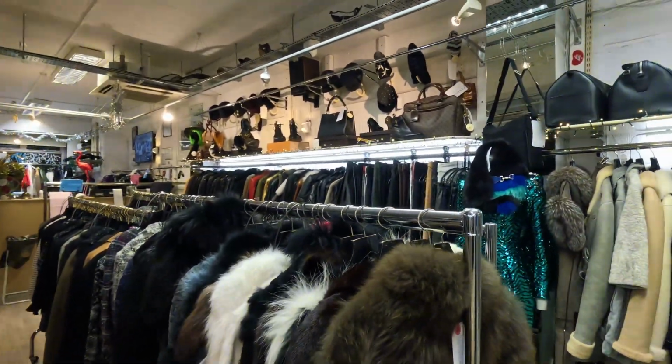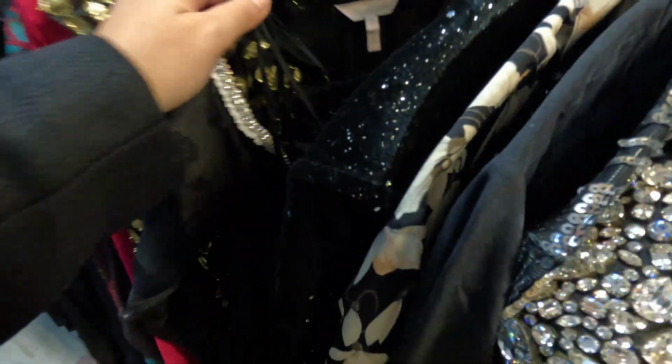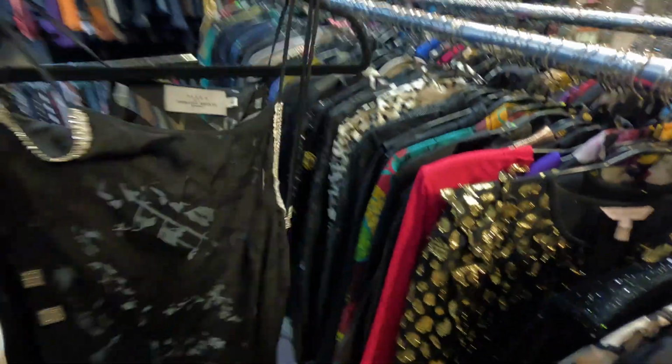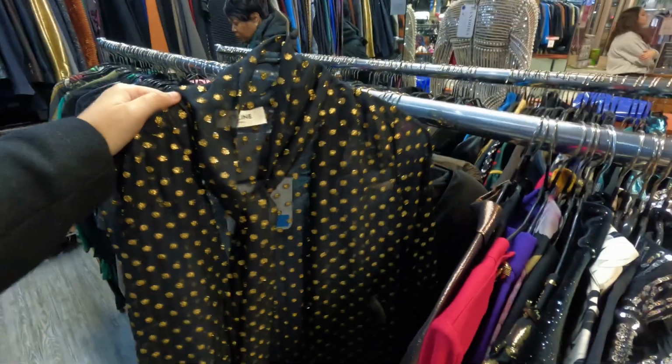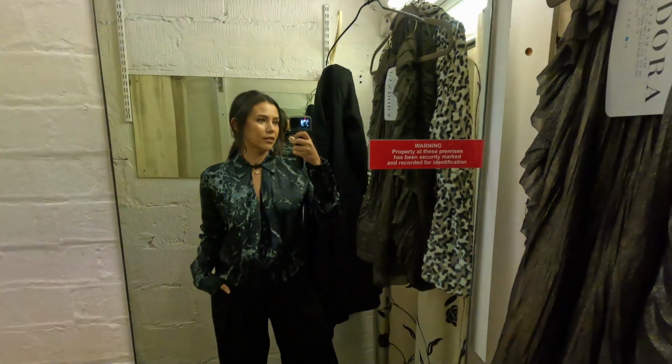but what really caught my attention was the clothing. This is where I think the true bargains are hiding. Some shirts are priced as low as £100. With a little patience and a good sift through the racks, you can find beautifully priced pieces from brands like YSL, Celine, and more. Okay, I'm trying a few pieces on, and this is the first one.